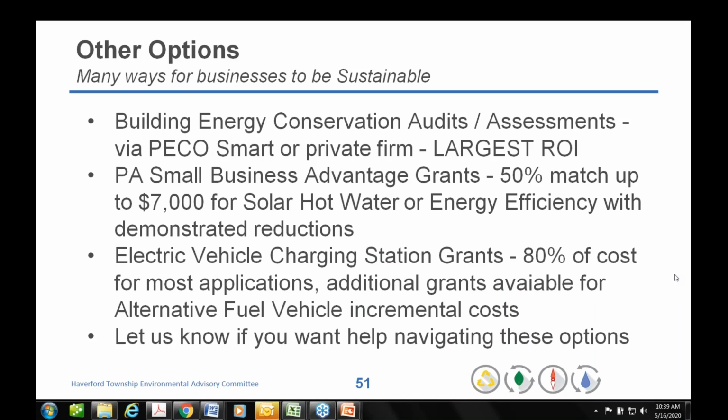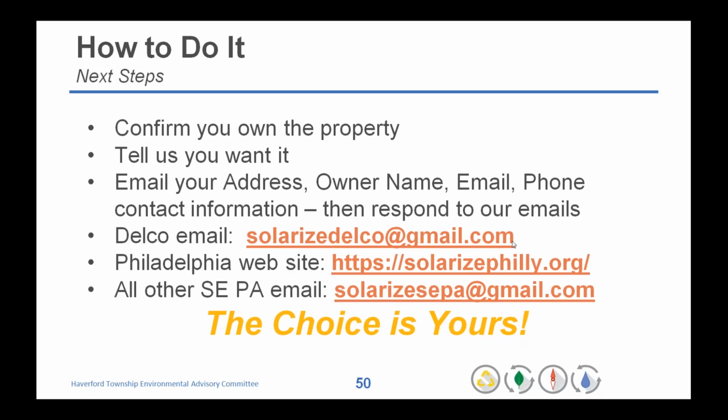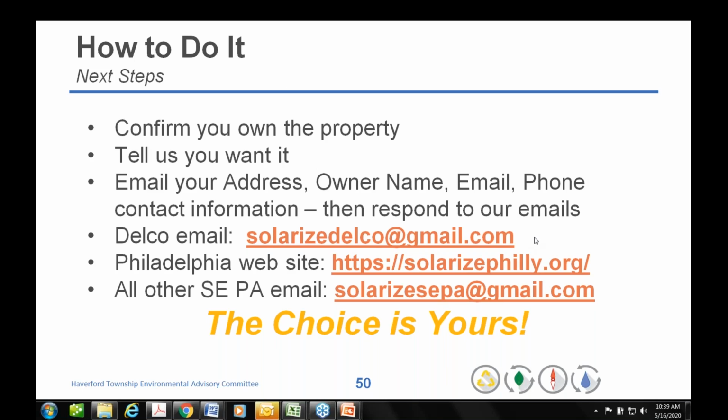There is a slide on business sustainability. If you have a small business, we would certainly encourage you to look at all the other steps and consider the other webinars that we have on electric vehicles and energy efficiency coming down the pike. If you follow us on the Haverford Environmental Advisory Committee Facebook page and the Friends of Haverford EAC Facebook page, you'll be advised of any new webinars that are coming down the pike.